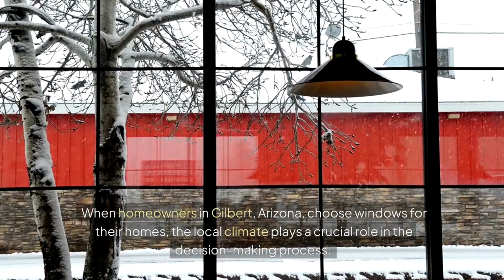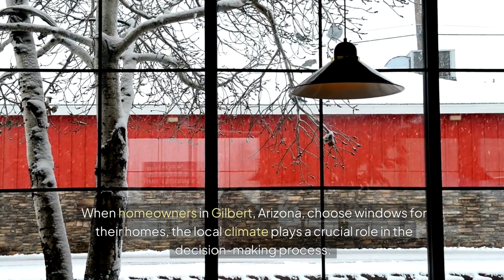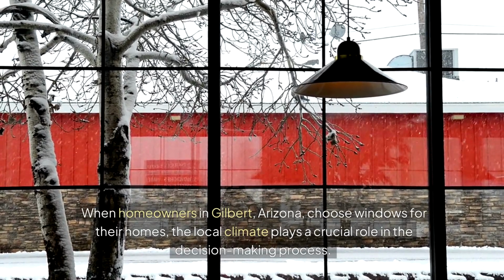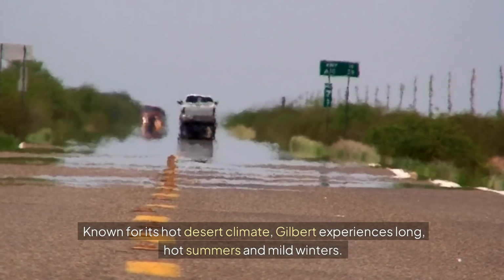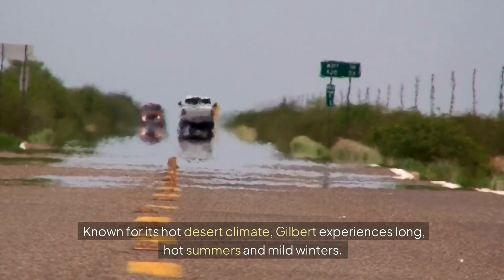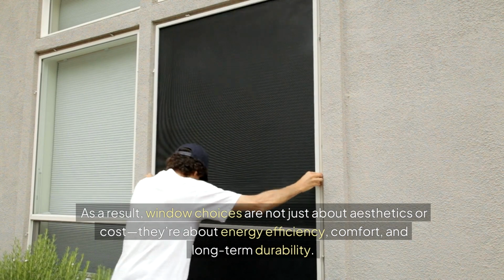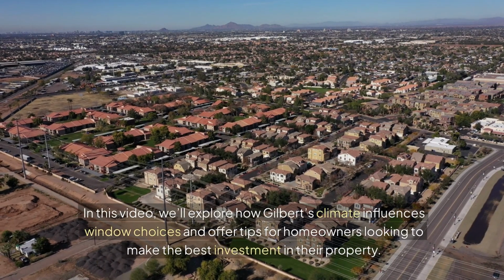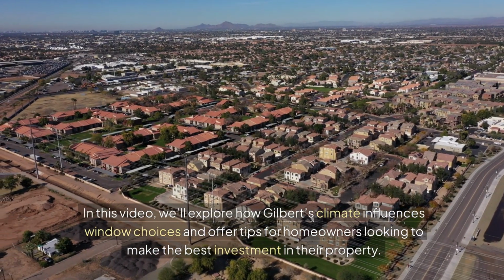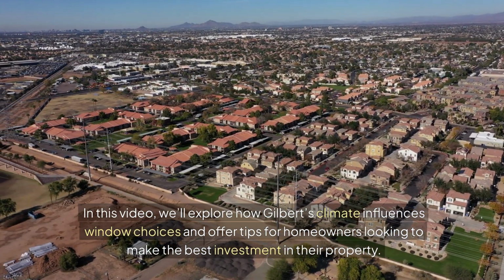When homeowners in Gilbert, Arizona, choose windows for their homes, the local climate plays a crucial role in the decision-making process. Known for its hot desert climate, Gilbert experiences long, hot summers and mild winters. As a result, window choices are not just about aesthetics or cost, they're about energy efficiency, comfort, and long-term durability. In this video, we'll explore how Gilbert's climate influences window choices and offer tips for homeowners looking to make the best investment in their property.